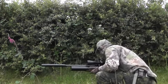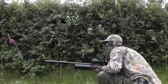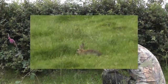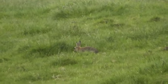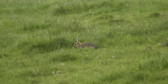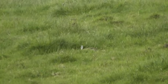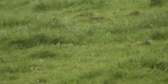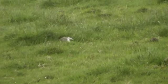Once I get to this position here, I feel confident to take the shot. So I'm going to have a go in a kneeling position. I centre the crosshair right on the rabbit's head here, and steady my aim and drop him with a lovely clean shot there. Down he goes. And that's him.